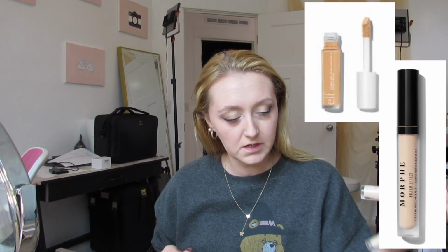I used to always go in with a Morphe or e.l.f. concealer, but recently I've been using this little one from Dior. It's pretty sure, yeah, it's a 01N. And going in with this, I like it a lot. I really do. I will take a little brush, and I don't recommend putting this directly to your face, not for sanitary purposes, but you're having way too much product. I also tap and bounce.